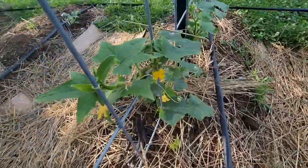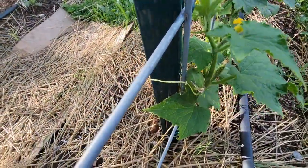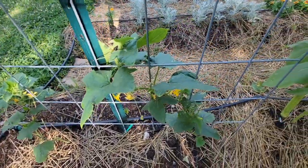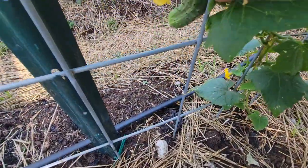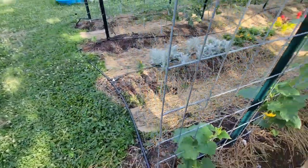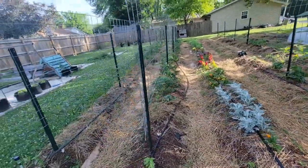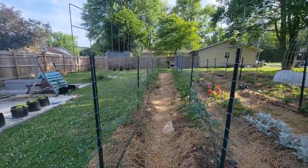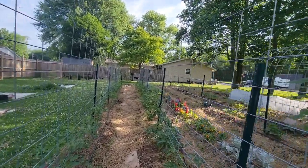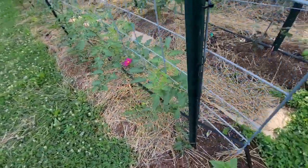Several cucumbers over here. It's been kind of difficult to keep them hydrated with this heat this week, but we have cucumbers. And then right past the flower row, we have Tomato Alley. All different kinds of tomatoes on both sides of the trellis. We have a really pretty Cosmo right here.